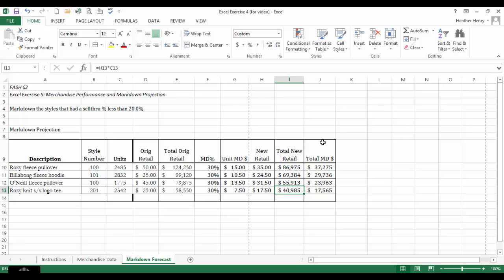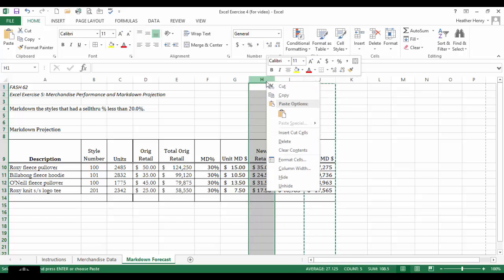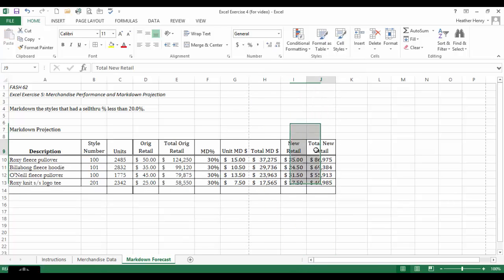So now what I'm going to do is cut column J, our total markdown dollars, and insert it after the unit markdown dollar. So I can have everything grouped a little bit more consistent. So we have our units, we have our original retail, the total original retail, we have the markdown percent we are applying, so we have the actual markdown dollars that we are taking, then we have our total markdown dollars that we are taking. We also have our new retail price as well as the total new retail value.